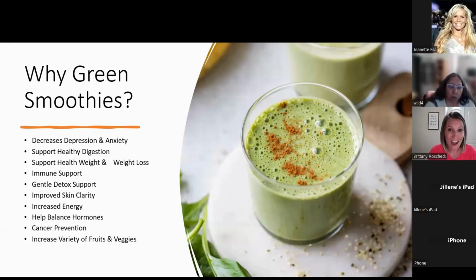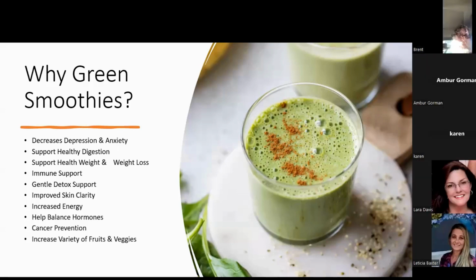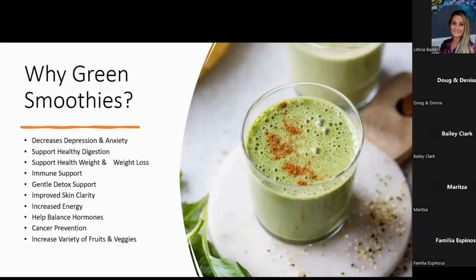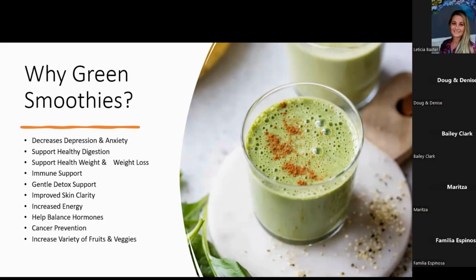One of the things that I really definitely notice is increased energy. Again, this is because you're getting lots of good nutrients into your body. And they can also help balance your hormones, a lot of the things that we put into our green smoothies. Of course, cancer prevention, because we're talking about adding extra greens, fruits, veggies, that kind of stuff. And then again, it's just really simple to get a high variety of those things.